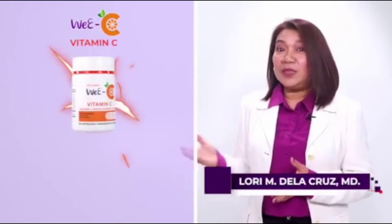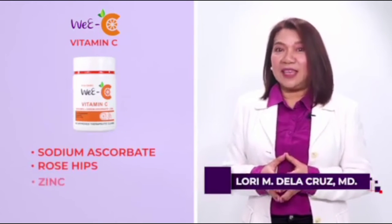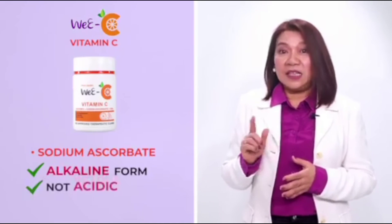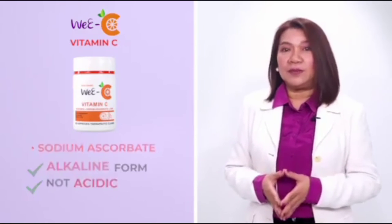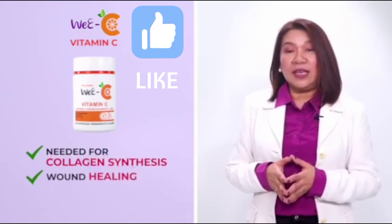VC is a vitamin C in the form of sodium ascorbate, plus rosehips and zinc. Being an alkaline form of vitamin C, this is not acidic to your stomach, and ideally, it is best taken 30 minutes before meals or on an empty stomach. VC is needed for collagen synthesis and wound healing.